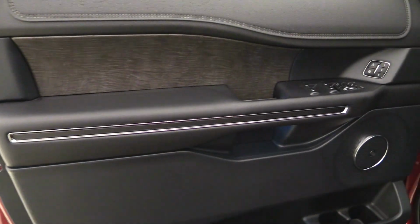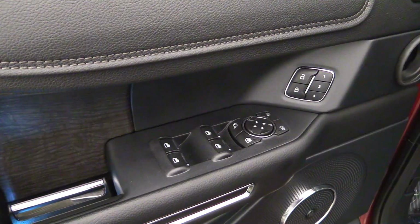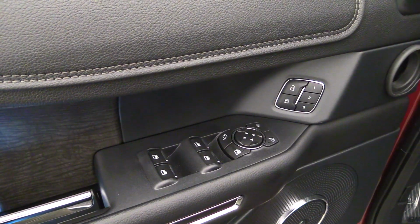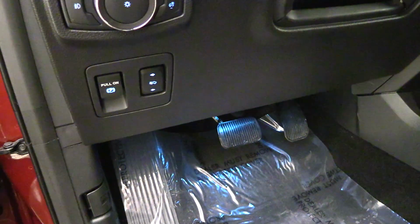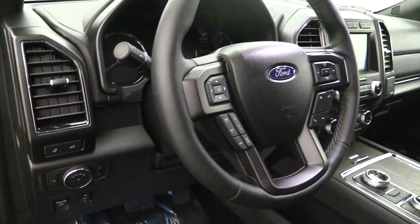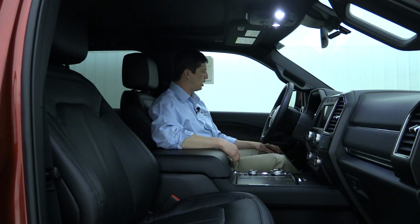Here on the door, you have power windows, locks, and mirror switches, including auto one touch, and it does have a power fold mirror feature too, so you can fold those mirrors in towards the glass. Driver memory for 3 different drivers controls not only the seat and the mirror, but also the power adjustable pedals that bring them forward and back electronically, and the power tilt and telescoping steering wheel, which will go electronically up and down, forward and back too. So that's going to memorize all those features for you.